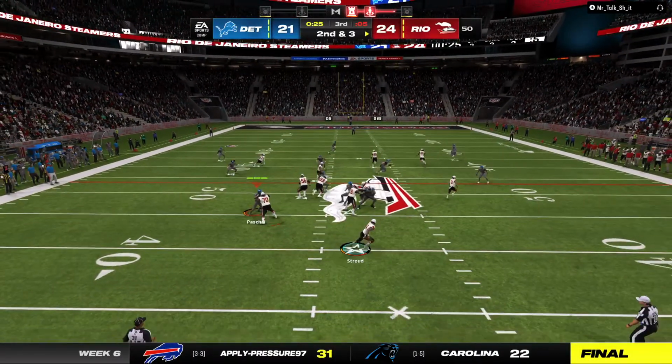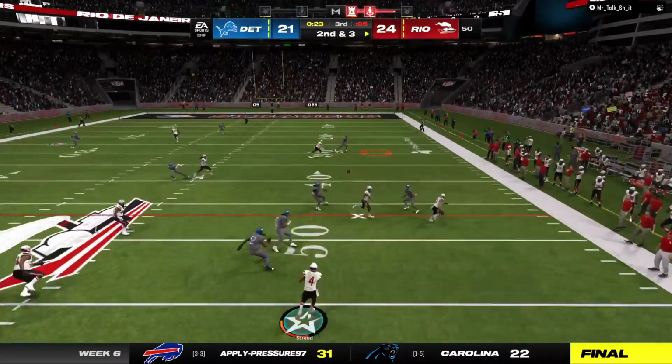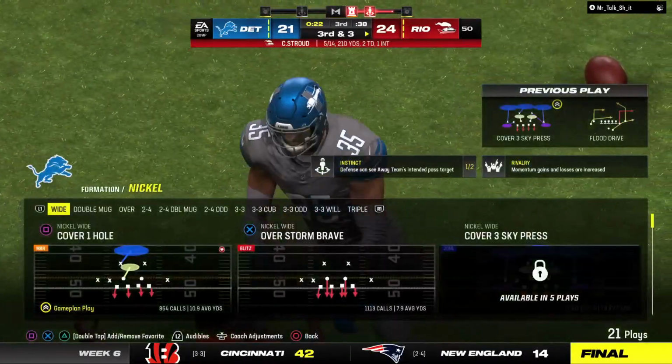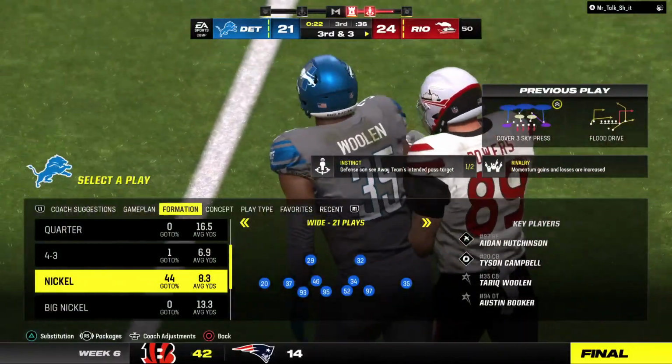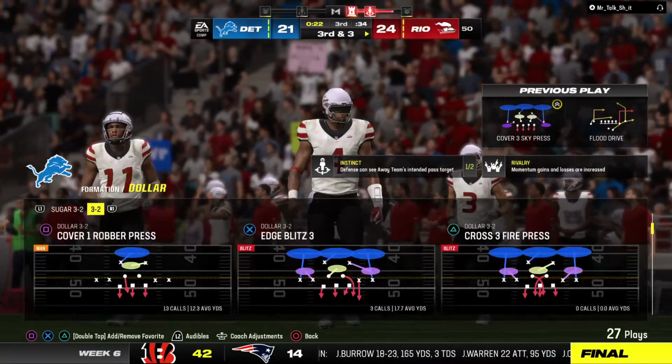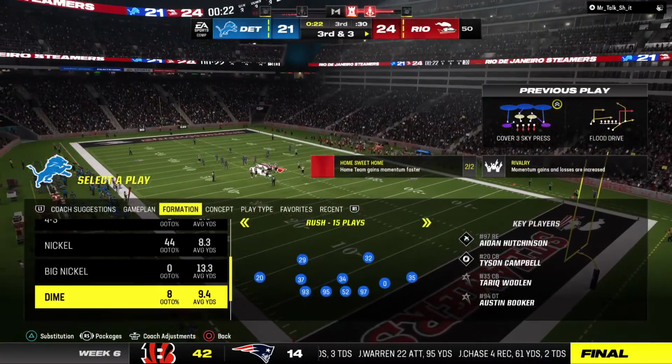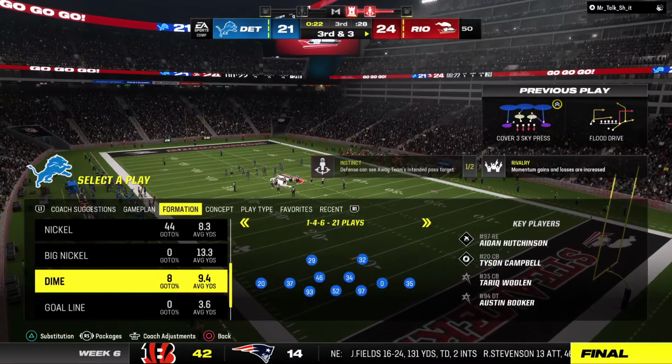From the midfield stripe, they'll look to throw. Escaping the pressure right, and his throw is incomplete. As a corner, you have to be able to run with guys step for step downfield in man coverage and make up ground quickly in zone. You have to put yourself in position to make plays, just like that one we saw there.